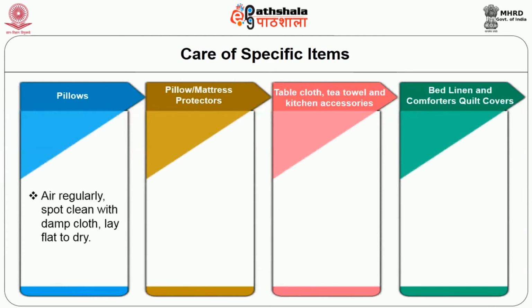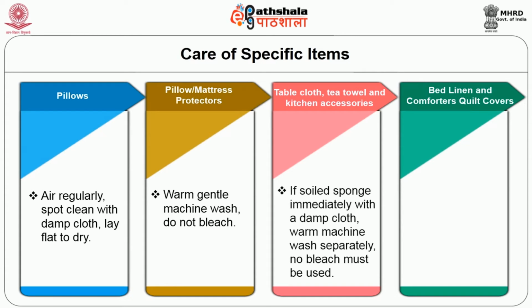Pillows must be aired regularly. Spot clean them with a damp cloth. Lay flat and dry. Pillow or mattress protectors: warm gentle machine wash and they should not be bleached. Tablecloth, tea towel and kitchen accessories, if soiled, sponge them immediately with a damp cloth. Warm machine wash separately and no bleach must be used.